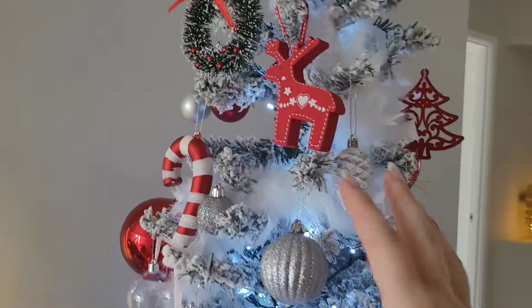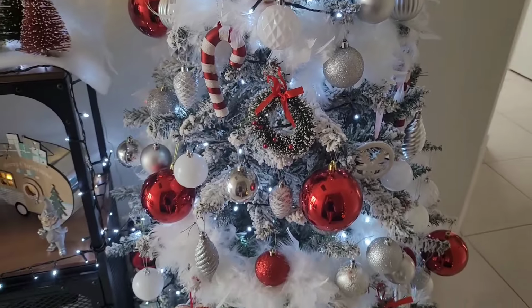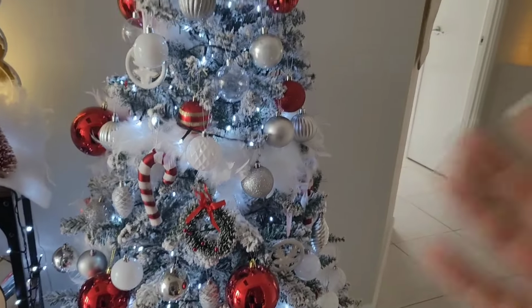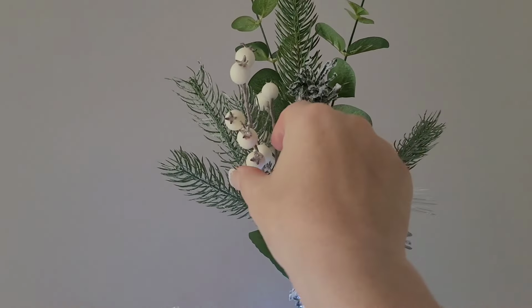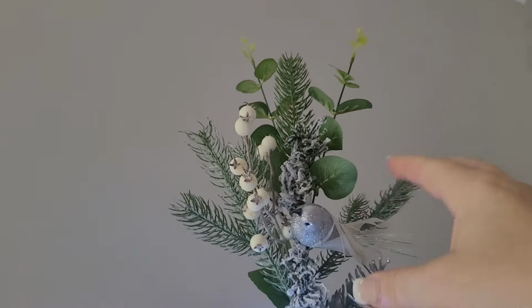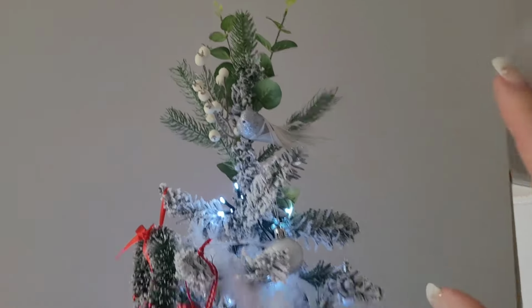And that was last year. I got them last year. So it's just very kind of white and snowy and festive. And my tree topper is a little holly, not holly, is it? I'm not sure what the plant is, but it's a fake plant that I've just stuck in the top, and that was from Kmart last year.